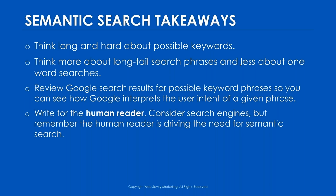I want you to write for the human reader, right? Don't write for the search engines. It just doesn't serve you or the human well. Make sure you're writing for that human. You're giving them complete information. And when you really are covering a full topic of information, that's when you're naturally writing for semantic search without even realizing you're doing it.